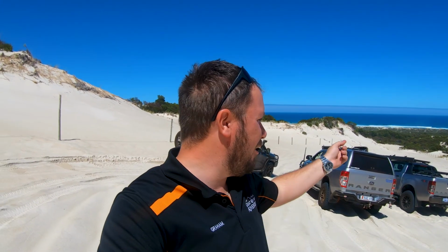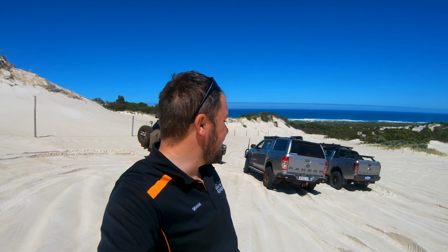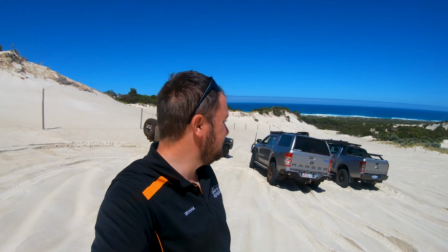I don't know what the proper name of this hill is, but the nickname amongst us and amongst a few of the other four-wheel drivers, this is called Heartbreak Hill, because this hill here is actually the easier hill to get back from Warren Beach. As you can see, coast is down the bottom, beach is down the bottom. There's a steeper hill over that way, which is Callcup Hill. And if you can't make it up Callcup, then you've got to get back up here. And I'll tell you, this is still quite a challenge.